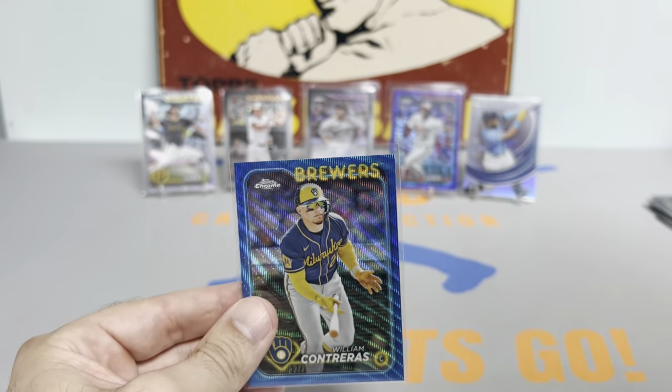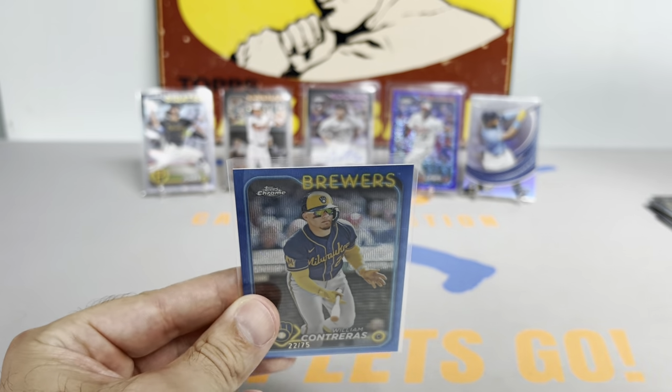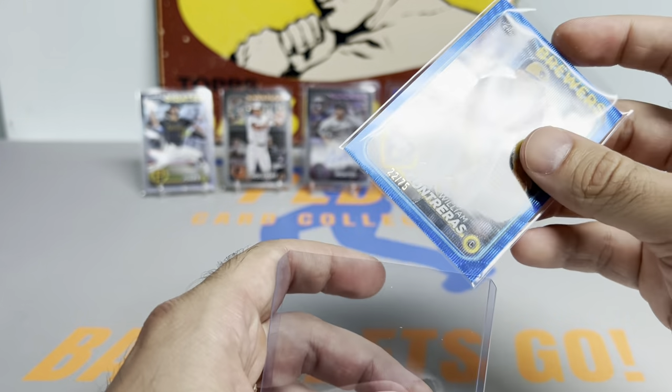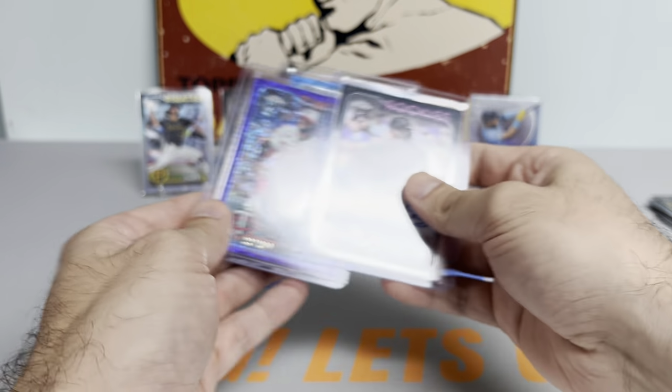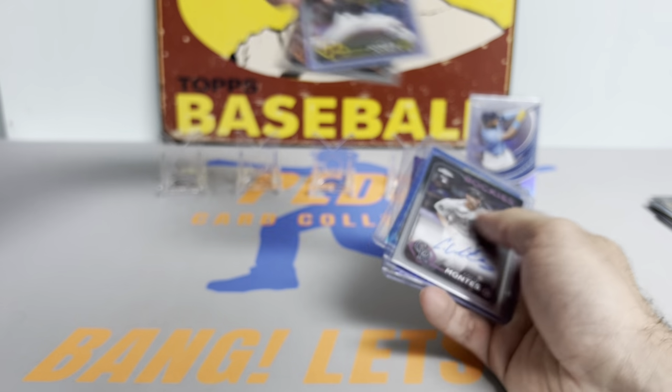So pretty much right on cue with numbered cards. We got two numbered cards, one auto. So not the best hit, but it's kind of hard to hit this year, not going to lie. But that was a fun rip. Still got a lot of boxes to get to. Let's do a little recap.